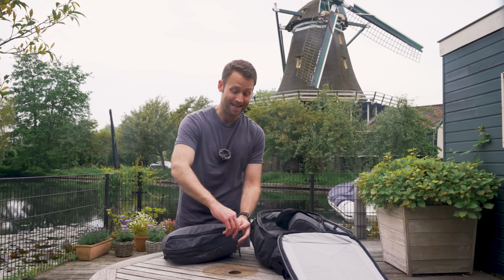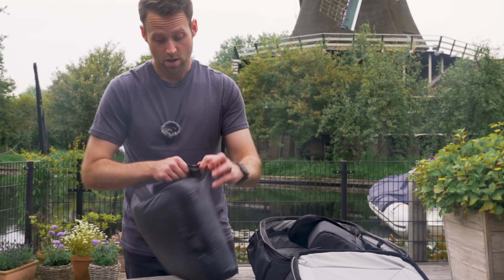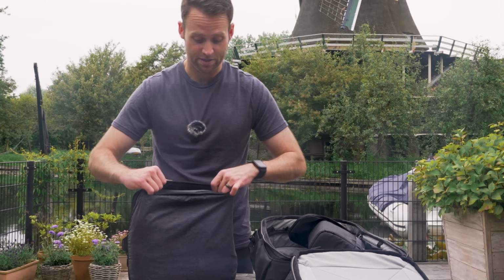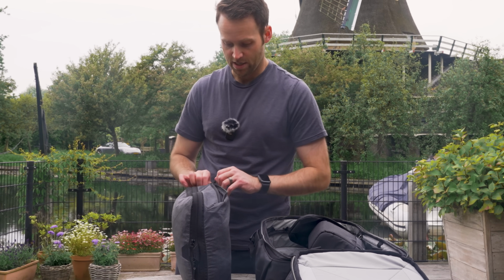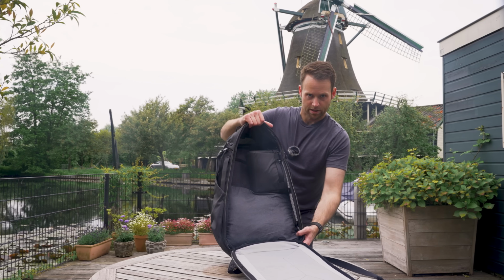Oh, one note on those though. There is a clean, dirty side. So the dirty side here is pretty much where I keep my workout clothes if I haven't had a chance to wash them yet. But that keeps your clean separated from your dirty, as you could probably guess. Keeps your clean stuff smelling nice and fresh, and that goes right there.